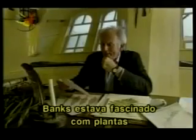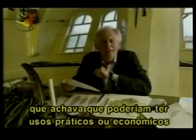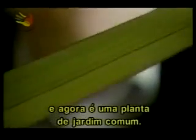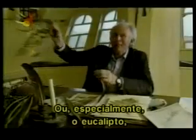Banks was particularly fascinated with plants that he reckoned would have a practical or economic use back home. For example, this New Zealand flax, which the Maoris used to make baskets and is now a common garden plant. Or, more particularly, this eucalyptus, now used in everything from soap to sellotape.